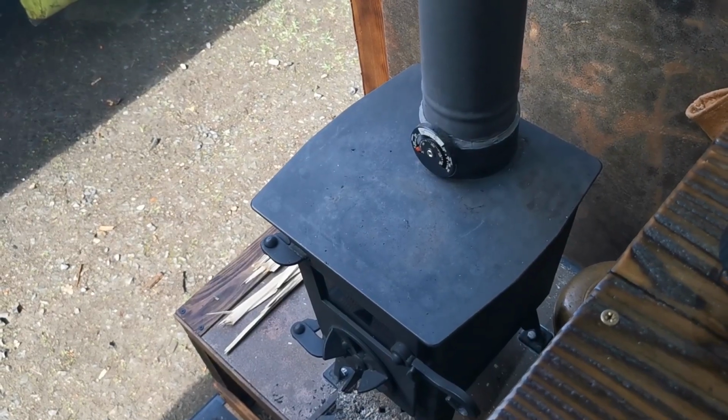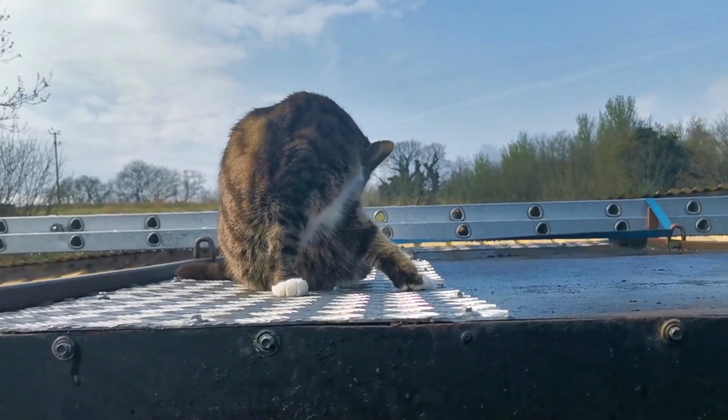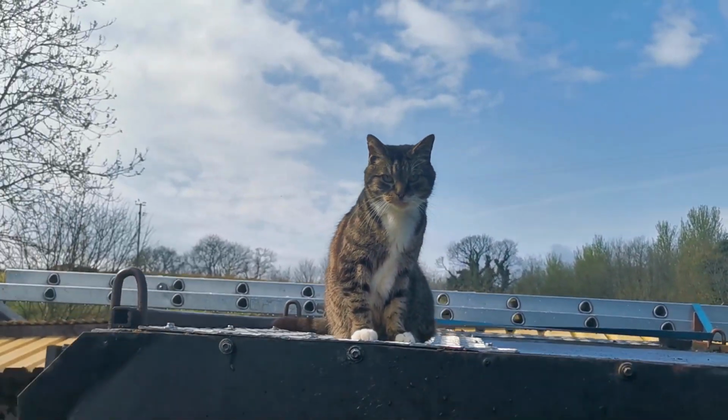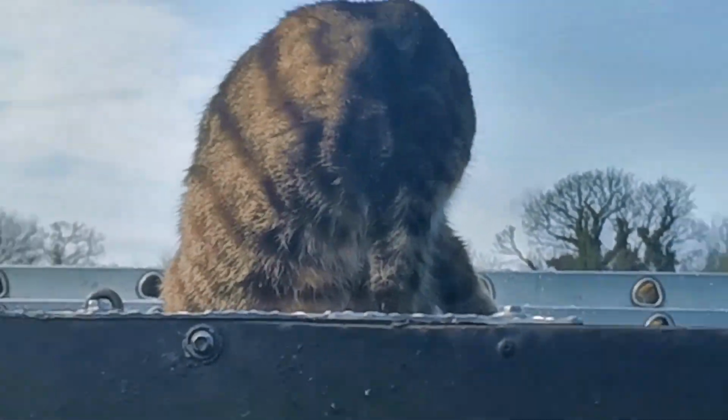So I'll look at my door to see where the swallows might be, and on top of the truck next to me, hi! What are you doing up there? It was originally called Fatboy Slim, but I just call him Fatty because he's massive.